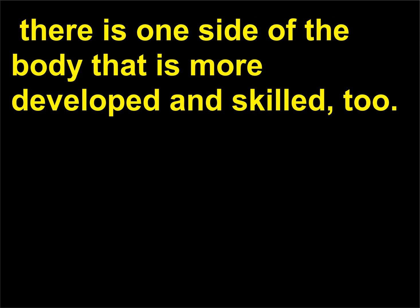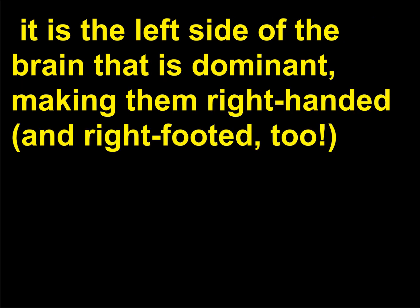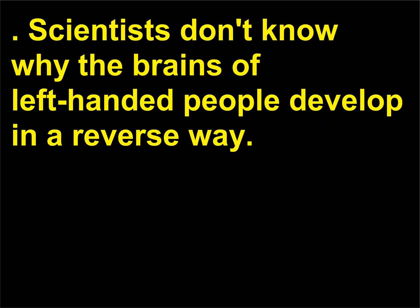there is one side of the body that is more developed and skilled, too. For most people, about 90%, more females than males, it is the left side of the brain that is dominant, making them right-handed, and right-footed, too. Scientists don't know why the brains of left-handed people develop in a reverse way. But it makes absolutely no difference.